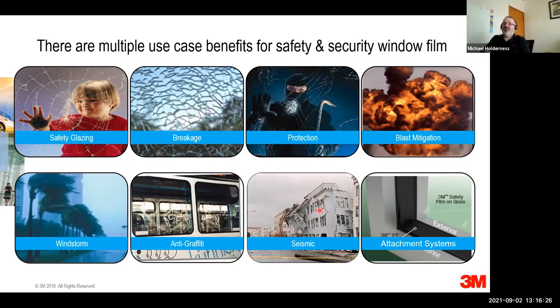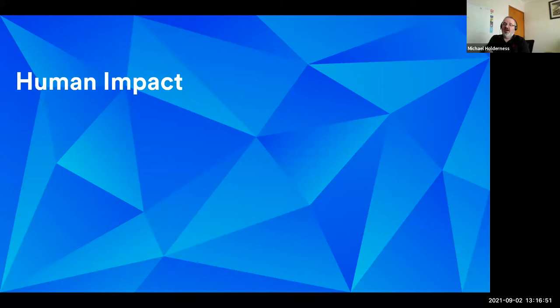Now, you've got to be careful with seismic, though. If you do have a big earthquake, it is possible to get the glass coming out of the frame and coming down onto the street below in one solid piece, which is why in this case, we actually have ways of securing the film into the frame. And that's here, the attachment system. We've got what we call Impact Protection Adhesive, IPA. And it's not isopropyl alcohol, it's Impact Protection Adhesive. Don't you just love all the acronyms?